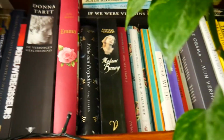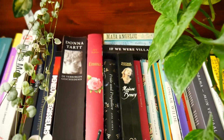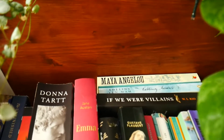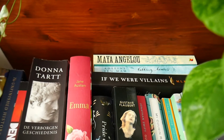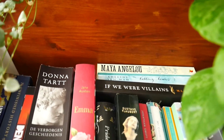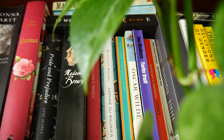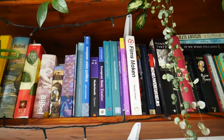Then we go into classics. The classics that I have read are, for example, Pride and Prejudice. I still would love to read Emma, which I haven't done yet. On top of here are books that I would not consider classics, just contemporary, or I don't even know. I got these top two gifted to me and I don't quite know what they are about. I have some poetry as well, Dutch classics.